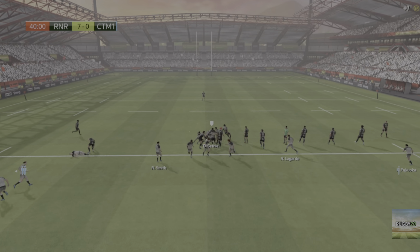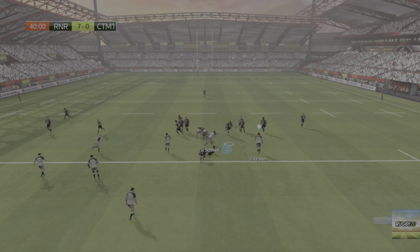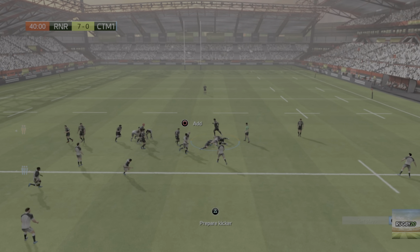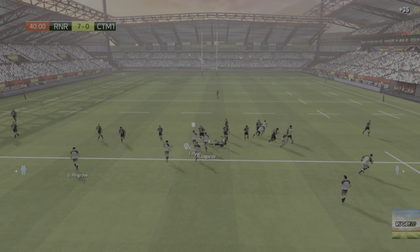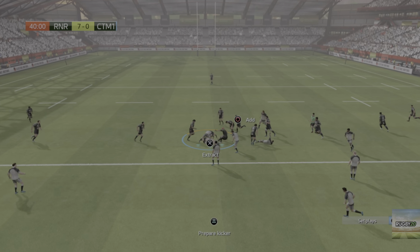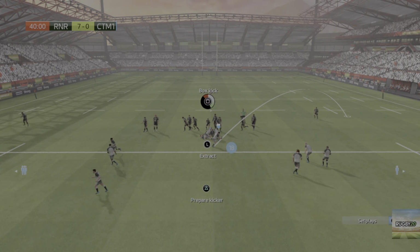Well, they're really intent on keeping this ball alive. Successful offload out of the tackle. There was a gap in the defence and he went through. They've managed to keep possession of the ball. The ball's moved on. And a ruck is formed. The attacking team keeps the ball. And he still manages to free up the ball despite that contact. They keep the ball. He chooses to kick.